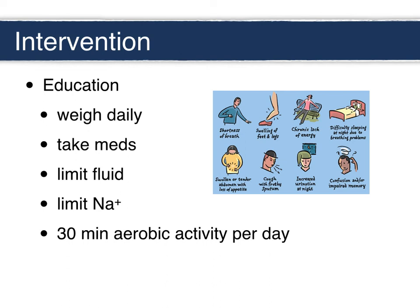Jello is fluid. So they're going to have to really watch their fluid intake. They also need to limit their salt intake. And the salt limitation is a pretty severe limitation, tends to be. The last thing is to do some aerobic activity. So for patients who can tolerate it, to do 30 minutes of aerobic activity a day is really, really good.